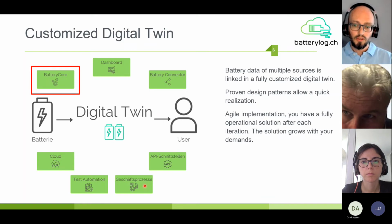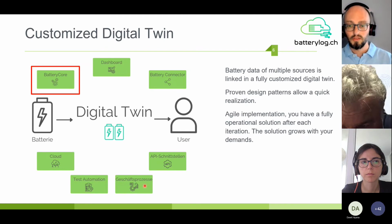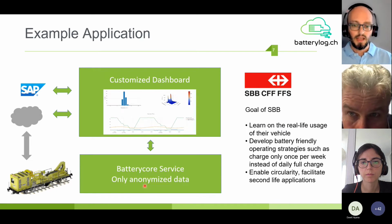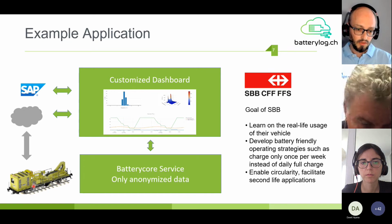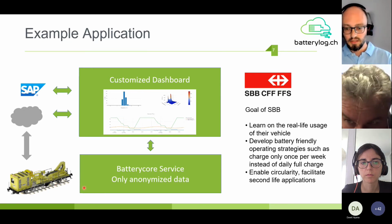This battery core, I'll come to that later. That's one of the elements that holds the algorithmics. First, let's look at a sample application, what we could do for SPP. So we could monitor these rail vehicles, and here you see our design pattern.